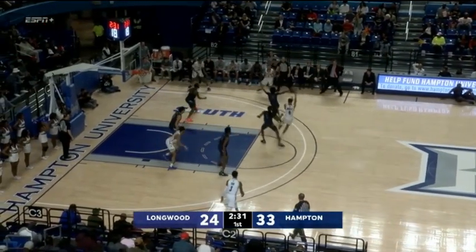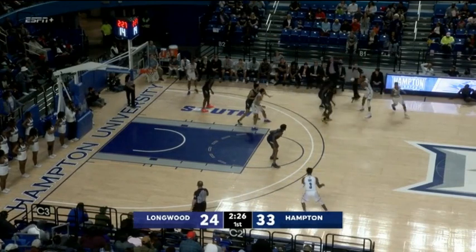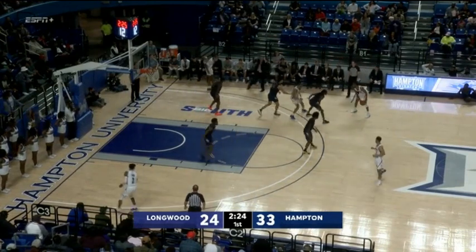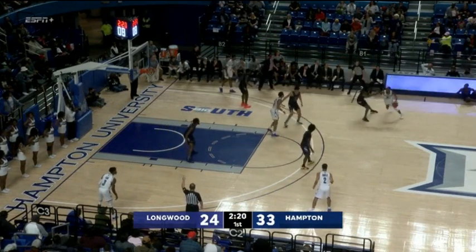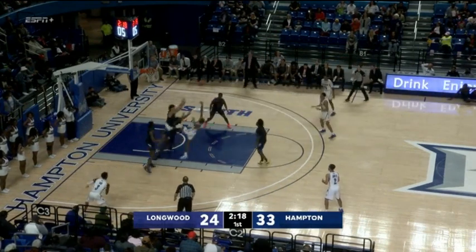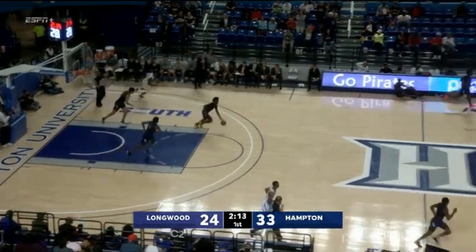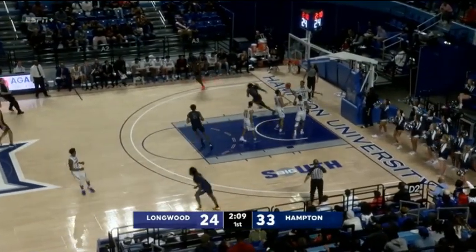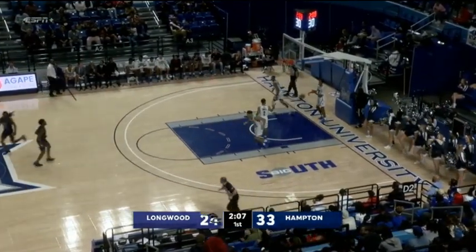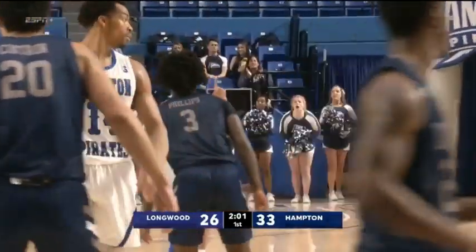Hextall finds Anthony in the corner. Back to Hextall. Stanley wants it. 10 seconds left. Hextall is all over. The shot is no good. Phillips, bounce by the corner, and we got a finish. Good finish by Blygen.